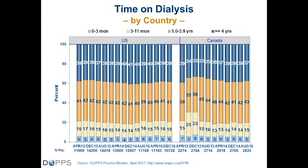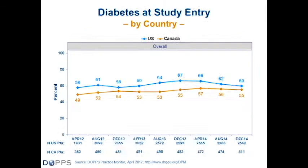So this is the time on dialysis. And again, if you look at this comparison, the top blue bars are greater than 4 years, and the orange bars are about 1 to 3.9 years. And both groups are roughly similar, with about 80% being on dialysis for greater than 1 year, and roughly 40% greater than 4 years. Next slide, please.